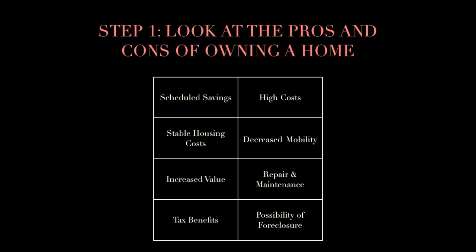Also, stable housing costs. When you purchase, typically your monthly mortgage payment is going to include your principal and interest. In our current market, a fixed rate mortgage loan is a typical loan that most home buyers get. So your principal and interest is going to remain the same every month through the life of the loan. When you rent, there's a good chance that year after year, your rent is going to continually increase.